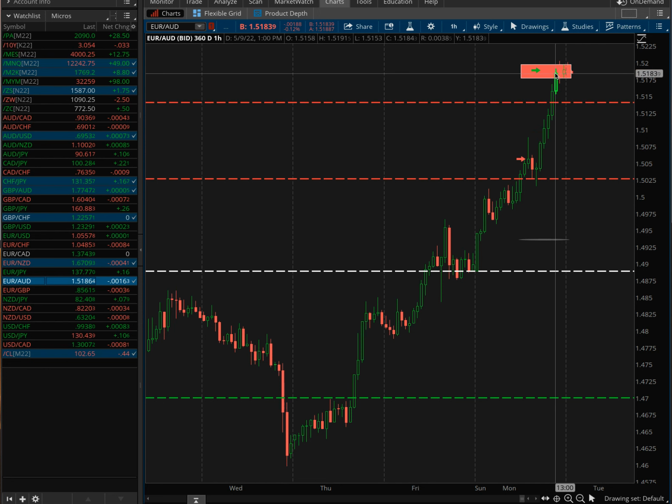So it's a stop loss. I took a stop loss on this. Nothing else was setting up. I am done for the day with another good day.